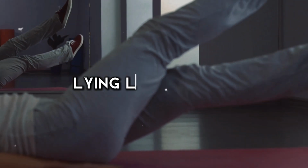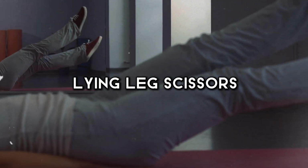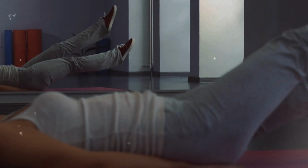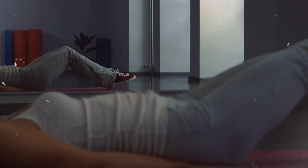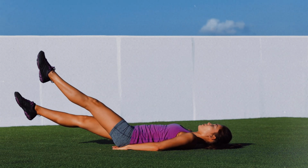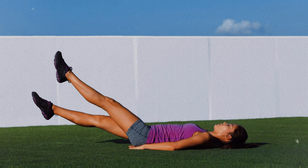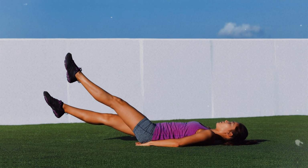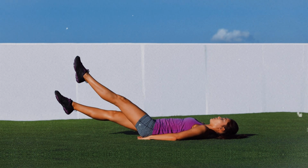Number 5, lying leg scissors. Lying leg scissors is a frequently underestimated exercise, but it offers huge gains for hip mobility, lower core strength, and lumbar stabilization. The hip is one of the most important joints for overall mobility, and stiffness in this area can affect basic tasks like walking, squatting, or getting up from a chair. Additionally, a weak lower core is directly linked to lower back pain and poor posture, problems that tend to worsen over time if left unaddressed.